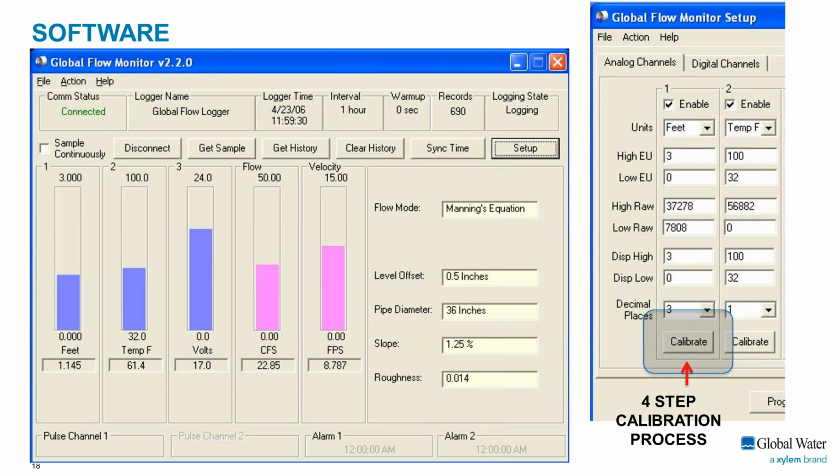The last picture gets into the setup menu of the software, over in the analog channel, which is actually where all the calibration values are set. So you can see here again, the high engineering unit is 3, which matches our screenshot for your level. Then we have the high and the low raw values, where your high raw value is basically bytes or resolution value to be equal to your 4 to 20 milliamp output. Very user-friendly software. It's very easy to navigate through.